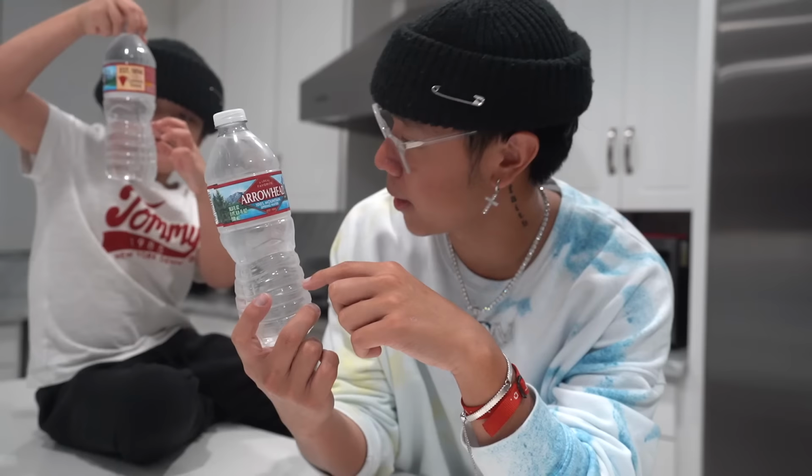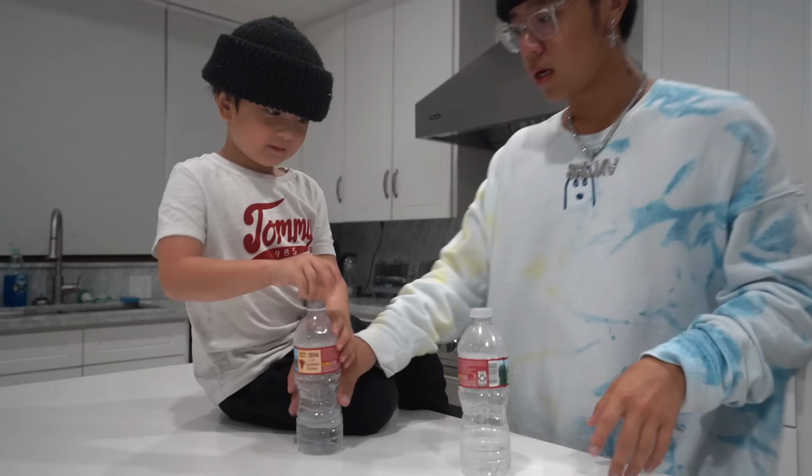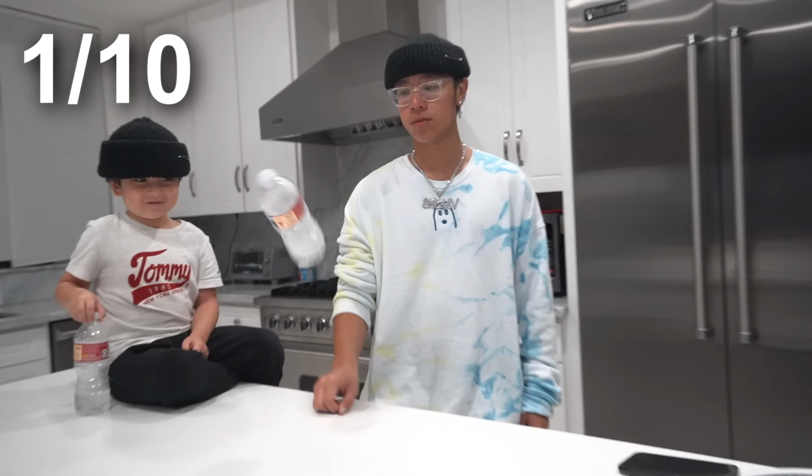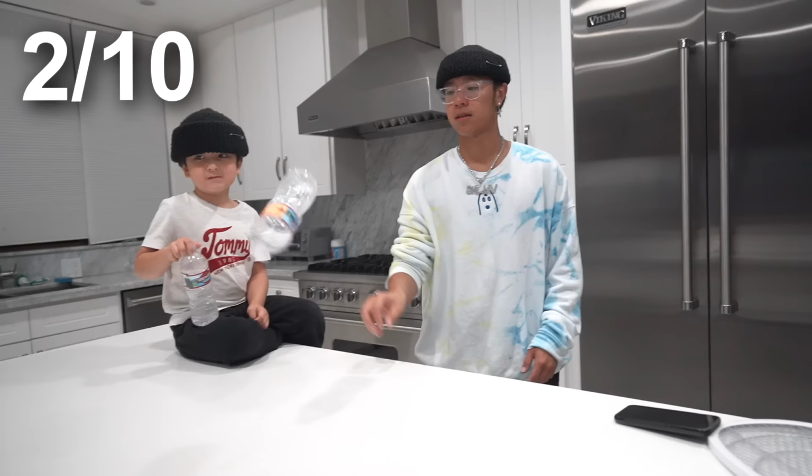So the next thing is basically we have to drink it or put it down to here, and apparently when we put salt in this, it's easy to water bottle flip. Okay, so to test this hack out, we're gonna do 10 bottle flips without salt, and then we're gonna add it and compare the results. I'm gonna go first, pay attention. Alright, 2 out of 10.